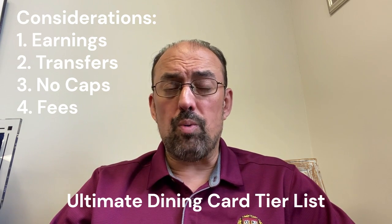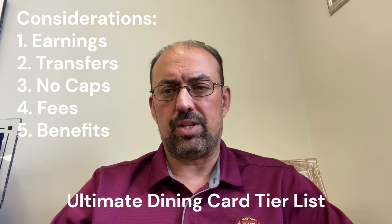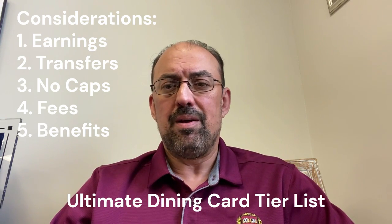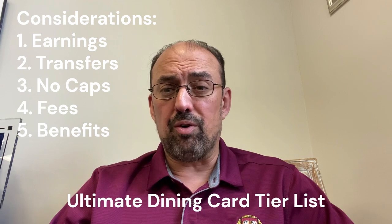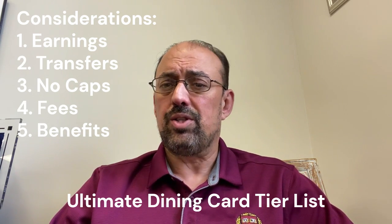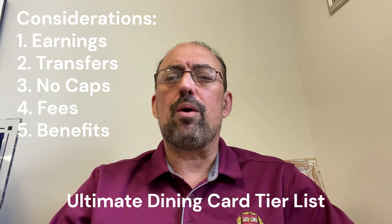And along with that, I also tried to consider some of the benefits of the card. What does it give you for that? Some of the better cards have a pretty high annual fee, but you get a lot of stuff for it, including lounge access and that kind of stuff. So how would all of that wrap together?